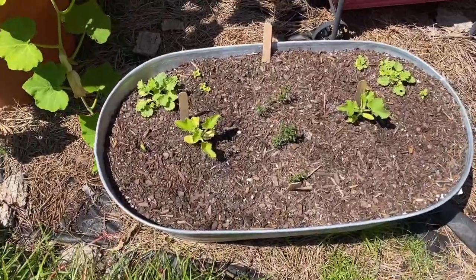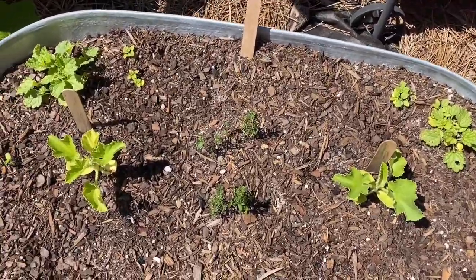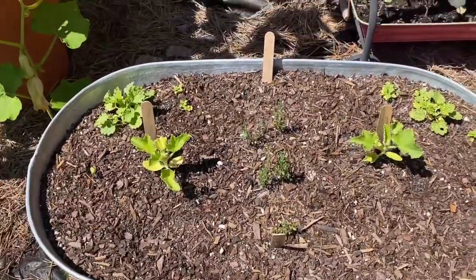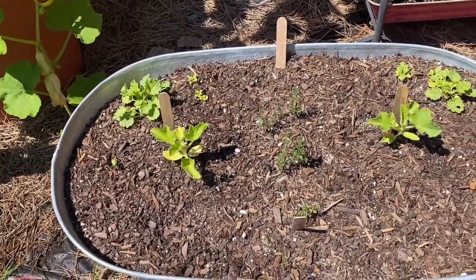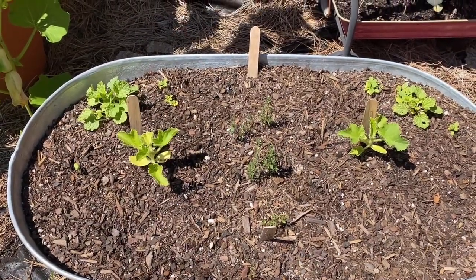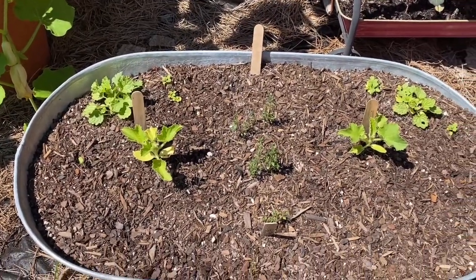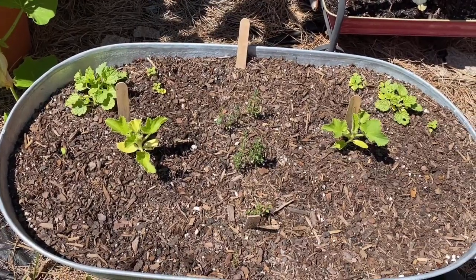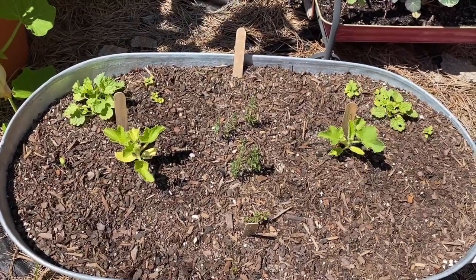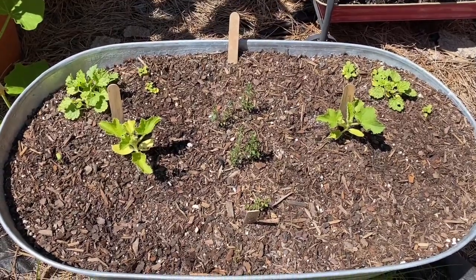The oval container that had our canary melons and thyme and bells of Ireland. This one is doing okay. I am almost wondering if the canary melons that I started earlier stunted because of the cold that we had. And what that means is basically they get to a certain point and stop growing. They're not going to get as large and produce like they should. So I came back and I sowed a couple more canary melon seeds.